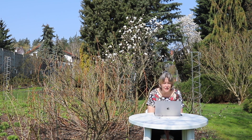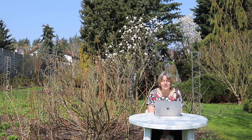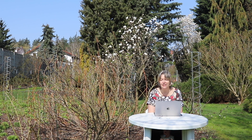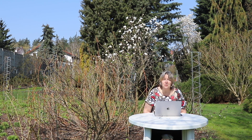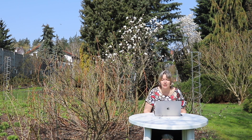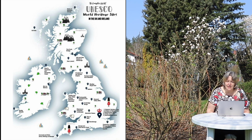So let's look at the map. There are some places which are chosen because of their cultural significance, some of them which are chosen because of the outstanding natural beauty, and quite a few which combine both the natural beauty, the unique ecology of the place, and also the cultural legacy of the place. So let's start with the sites located in and very near London.